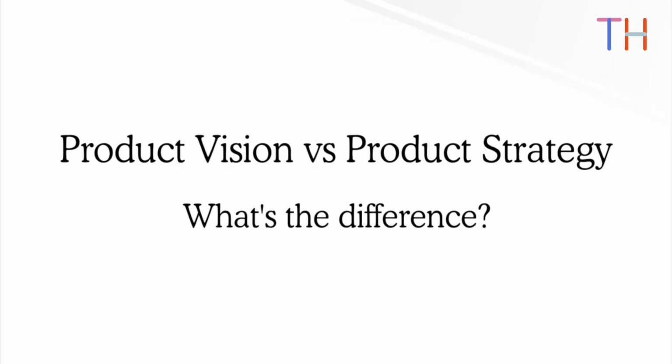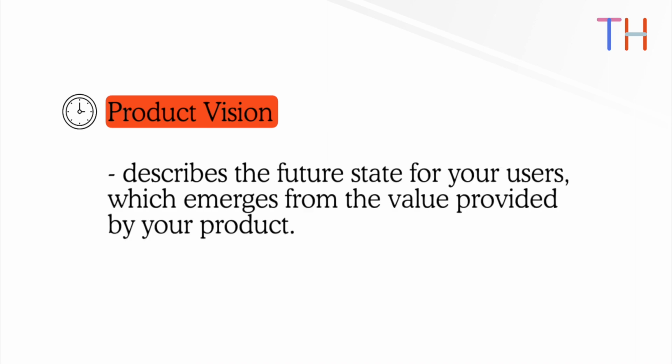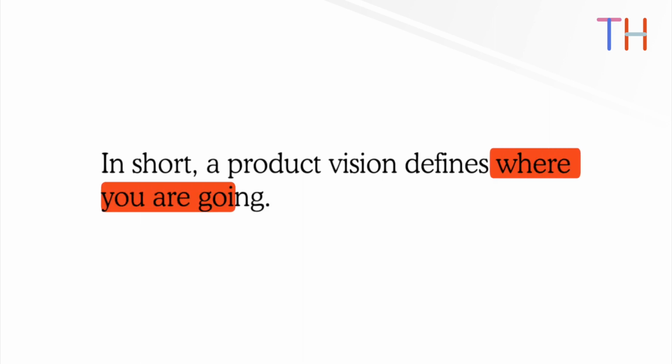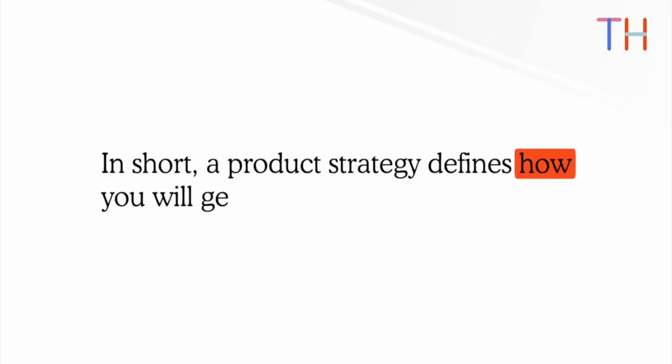So, what exactly is the difference? A product vision describes the future state for your users, which emerges from the value provided by your product. It's a big aspirational goal. It should inspire others and at the same time be the foundation for your product strategy. In short, a product vision defines where you are going. A product strategy outlines the most promising direction for reaching that future state. For example, which problems will you solve? Who will use your product? Which business objectives will you aim for? In short, a product strategy defines how you will get there.